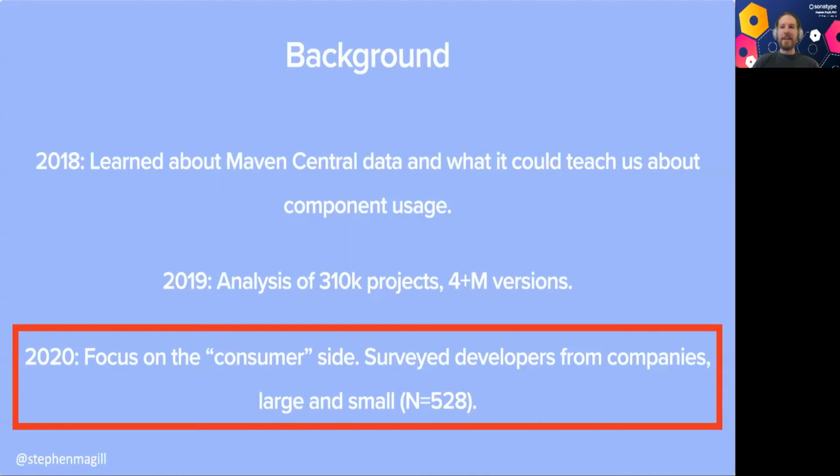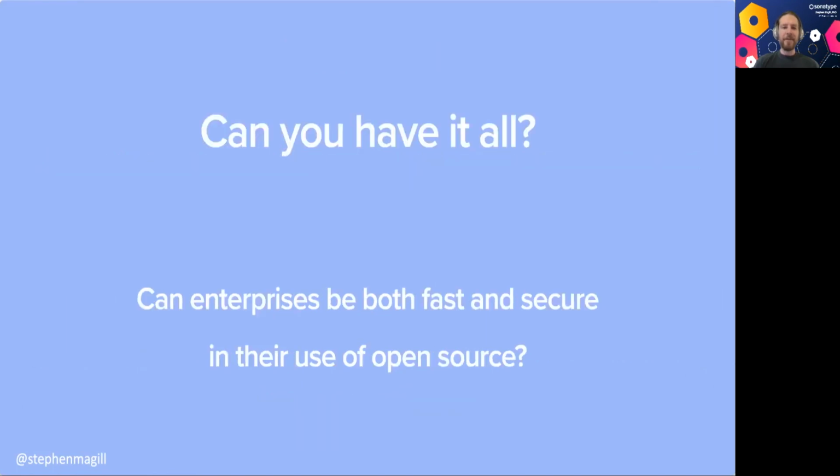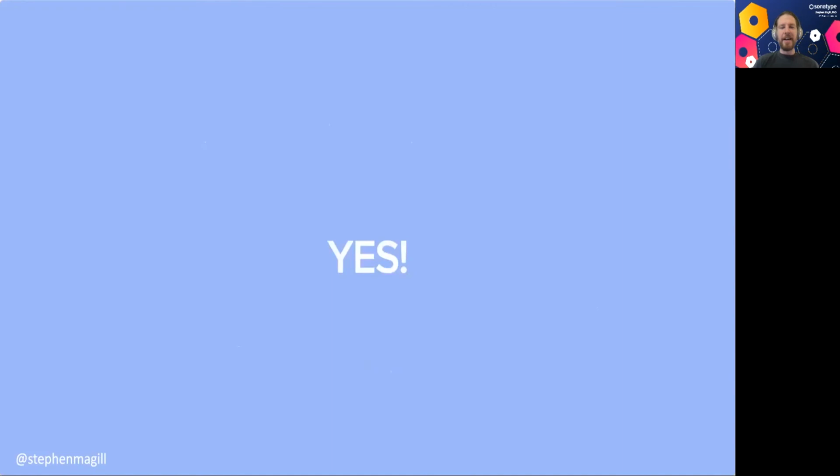All right, so the last thing I want to talk about is some work we did focused on the consumer side. When you look at enterprises that use open source, what do we see there? And really this question of, can you have it all? Can enterprises be both fast and secure in their use of open source? And the result is yes.